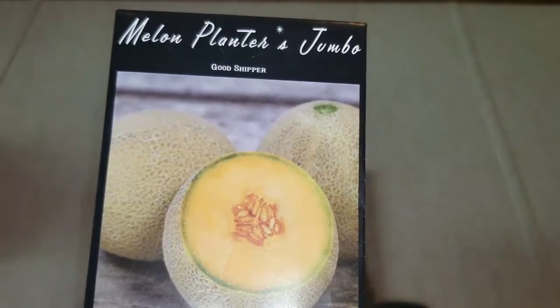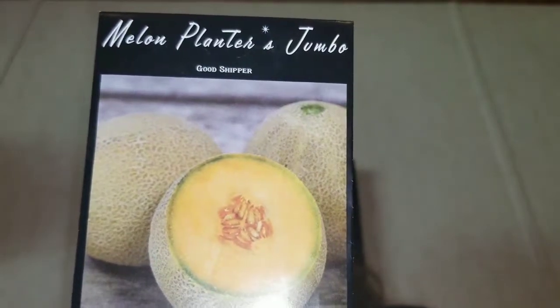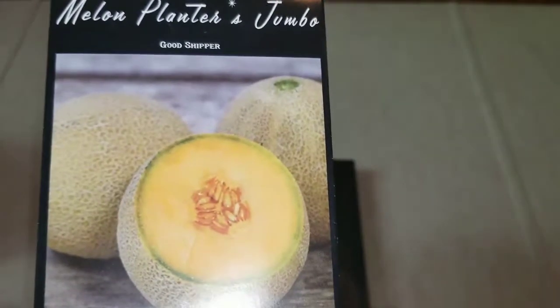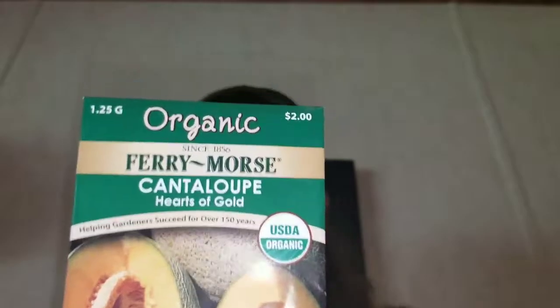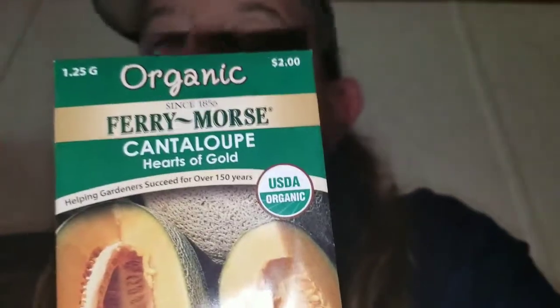Okay, this is called a melon planters jumbo. Looks like some sort of a cantaloupe, and so we're going to give that a shot. And we also have the regular cantaloupe seeds, and we're going to give them a shot. Now, I do grow watermelons, but I think this year we're going to probably just buy watermelons when we need it.